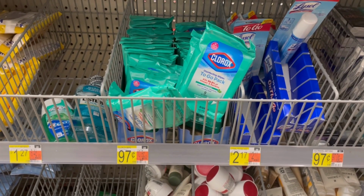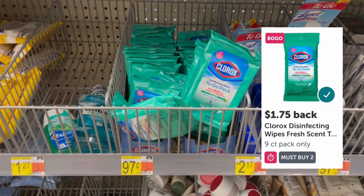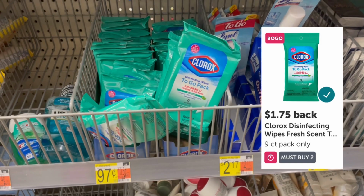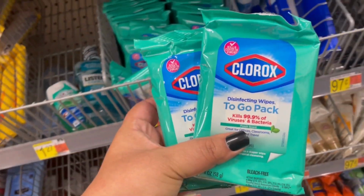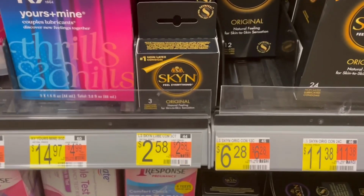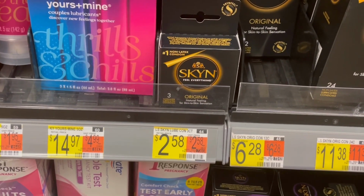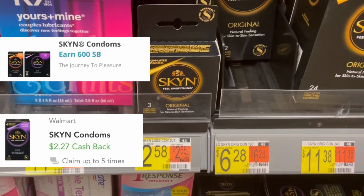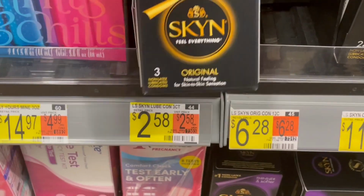I grabbed two of these Clorox wipes for 97 cents each. Ibotta is giving us back $1.75, and you might also have a Shopkick offer giving back 100 kicks, making it free and a 21 cent moneymaker. So this is a huge moneymaker deal, but when you buy three of these skin condoms for $2.58, Swagbucks gives you back $6 for every two, and Checkout 51 gives you back $2.27 for each one, making it free and a $10.76 moneymaker.